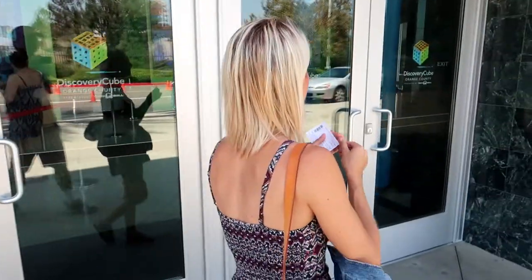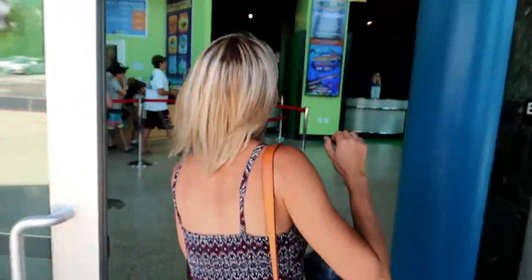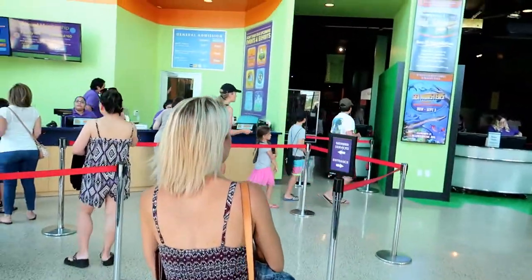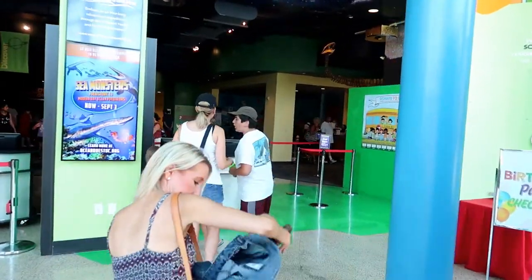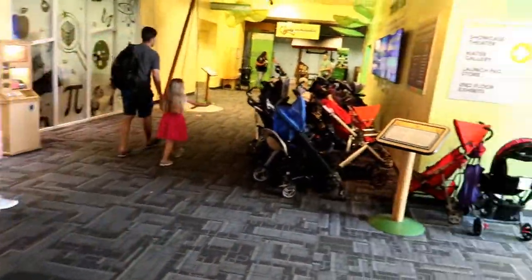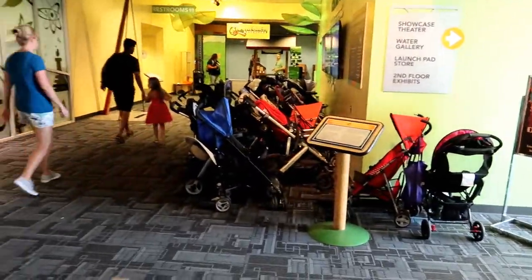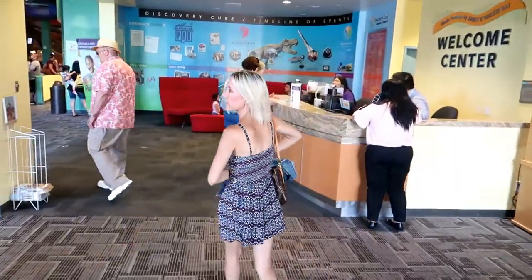So we've got our tickets. Let's go in. Let's check it out. It's so big in here, we don't know what to do or where to go. Yeah. So I have a map at the Welcome Center. I'm gonna find out. Ask them the best way to do this place.